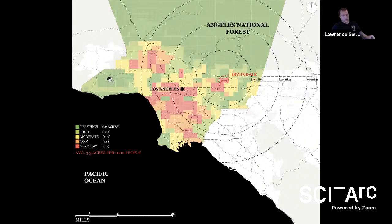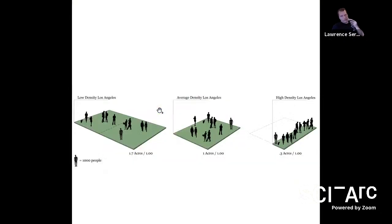Looking at green space, we noticed that the average per 1,000 people is about 3.3 acres. In terms of context, that essentially means high density areas have less acreage, where low density areas have much more.